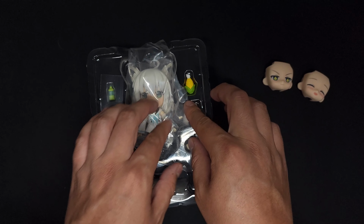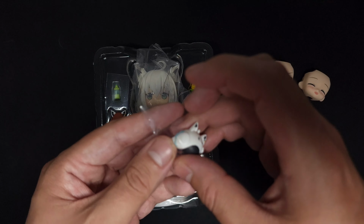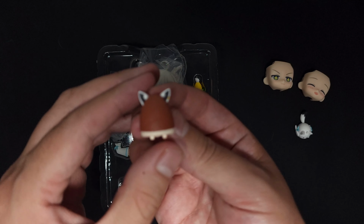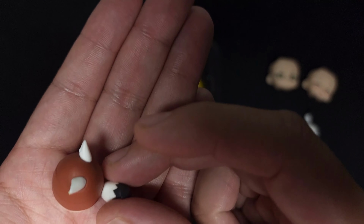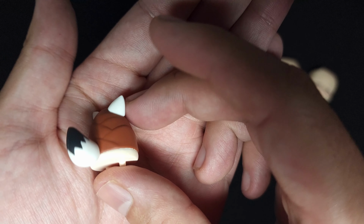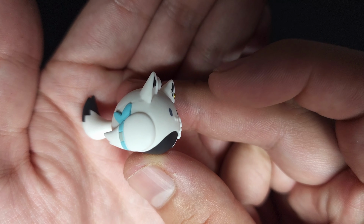And well, as I told you, comes with a Sukombu. Comes with the Oruyanke. I don't know how to pronounce it right, but it's really good. I mean, very good quality. Let me get more lighting here. Yeah, looks very good. It has her ears and like that. Let me give you a close up of this guy.